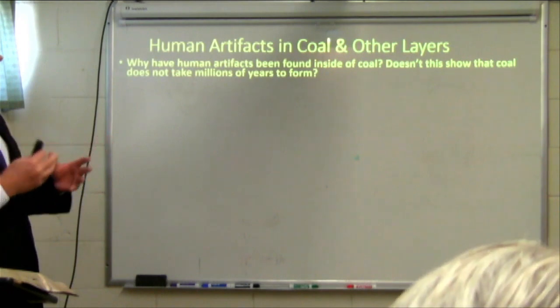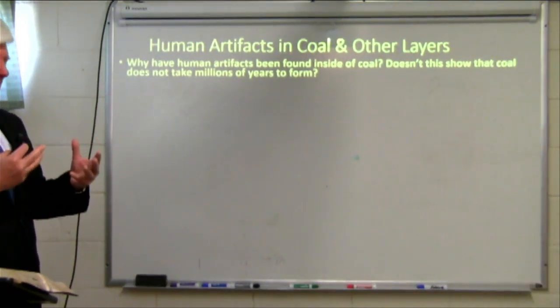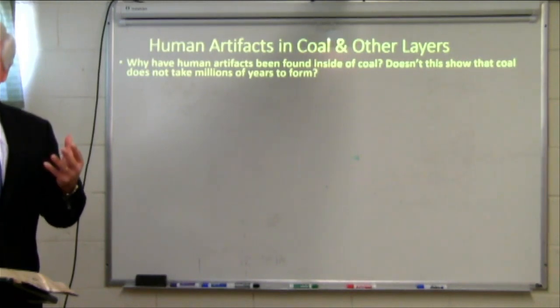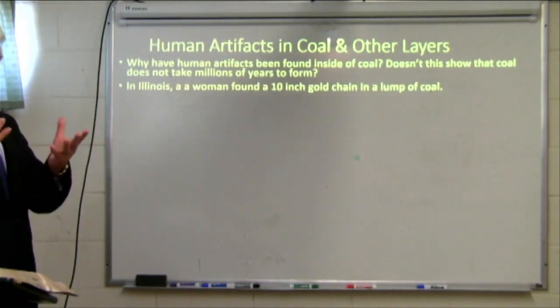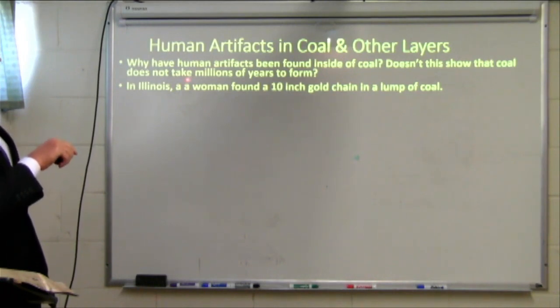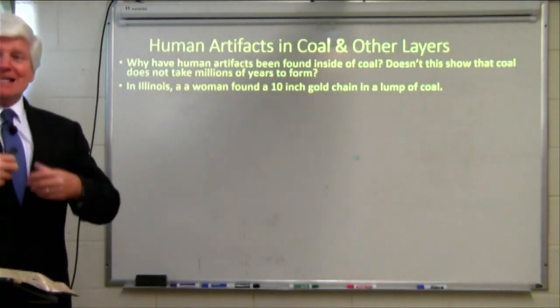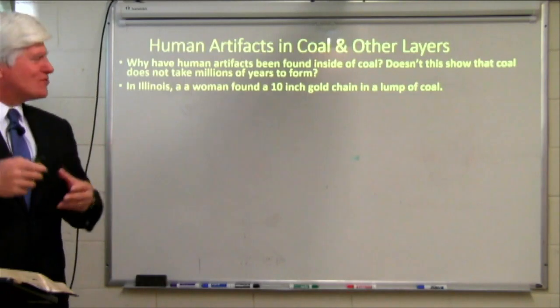Again, the idea of human artifacts in coal and other layers. Why is that the case? Why do you find human artifacts in layers of coal? That shouldn't be the case. Here are a few specific examples. In Illinois, a woman found a 10-inch gold chain in a lump of coal. Well, how did that happen? It didn't take millions of years for the coal to form.